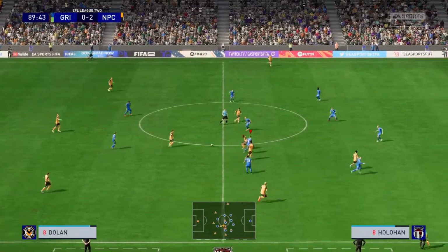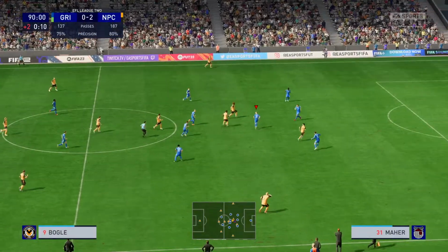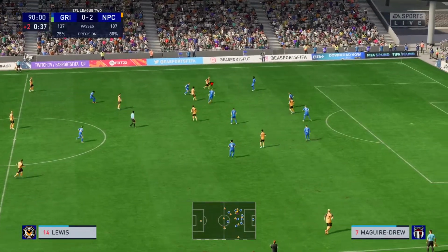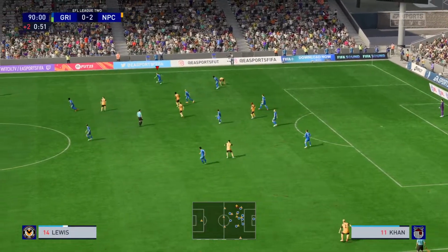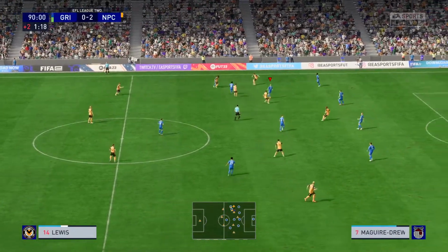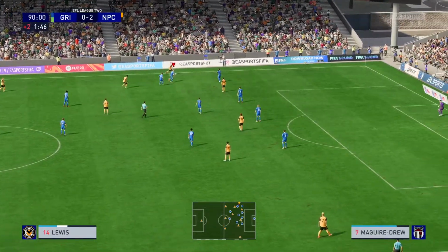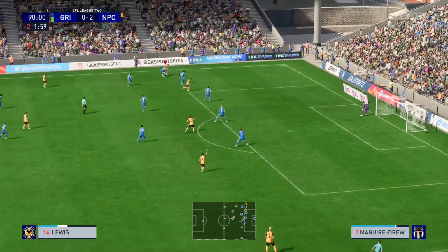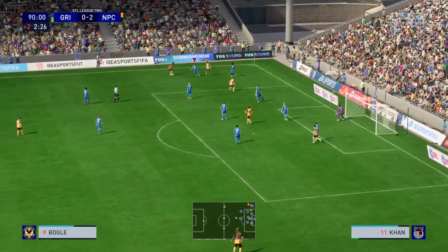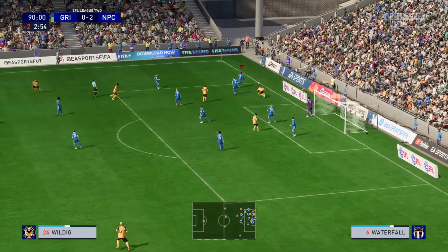Matthew Dolan. Aaron Wilding. 2 minutes of stoppage time coming up. And given away. Omar Bogle. And they've given him too much space. Can he play it in? However, nothing comes of it.